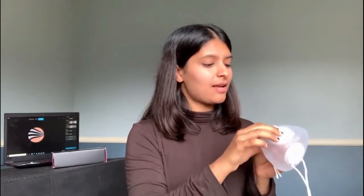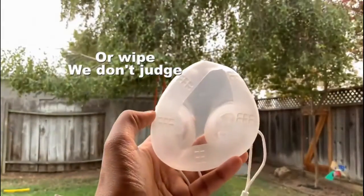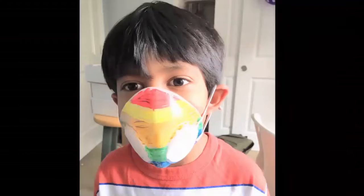To replace, simply pop open the filter element, replace the filter, and voila, your Breeze Bubble feels clean and fresh and all is right in the world. Speaking of clean, you can simply wash the mask or wipe it with a washcloth. You can also design your own Breeze Bubble with your choice of colors, pictures, and more.